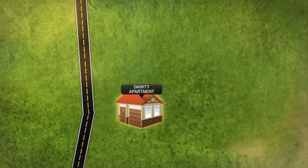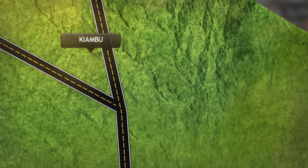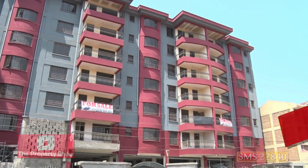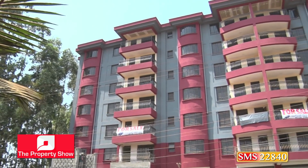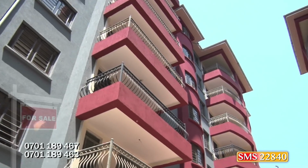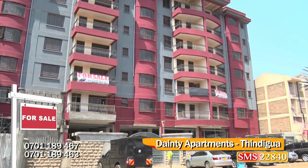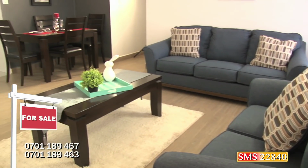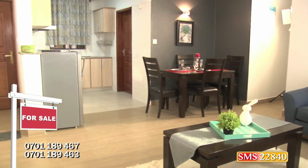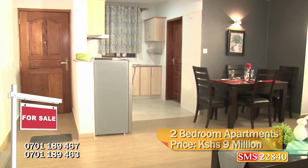Dainty Apartments is a development located in a serene neighborhood 50 meters from Kiambu Road, approximately 1 kilometer from Kiambu town, and 20 minutes drive to Nairobi CBD. Dainty Apartments comprises 48 units of 2-bedroom apartments measuring 93 square meters and 24 units of 3-bedroom apartments measuring 108 square meters and is dubbed as your apartment of choice.